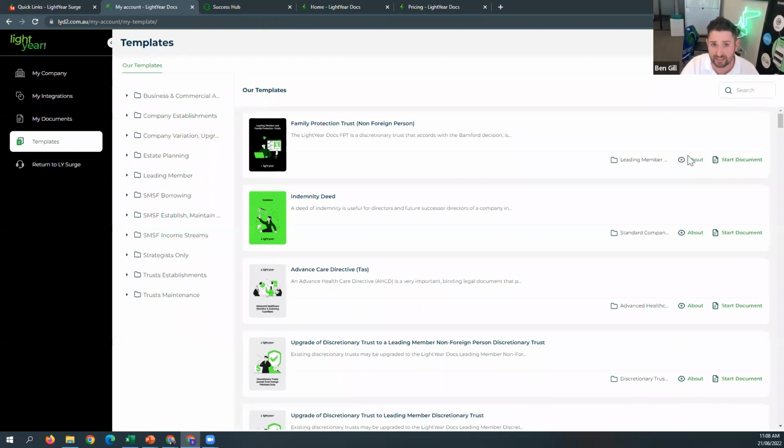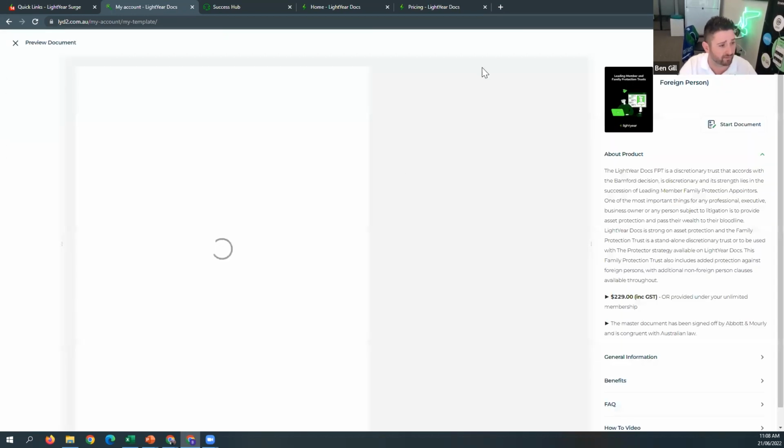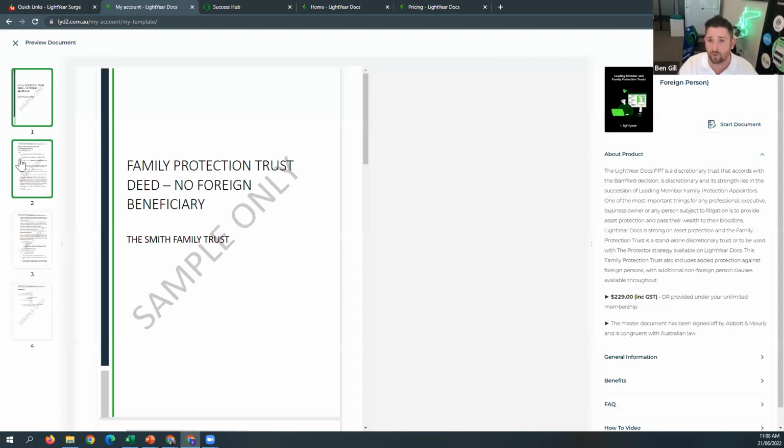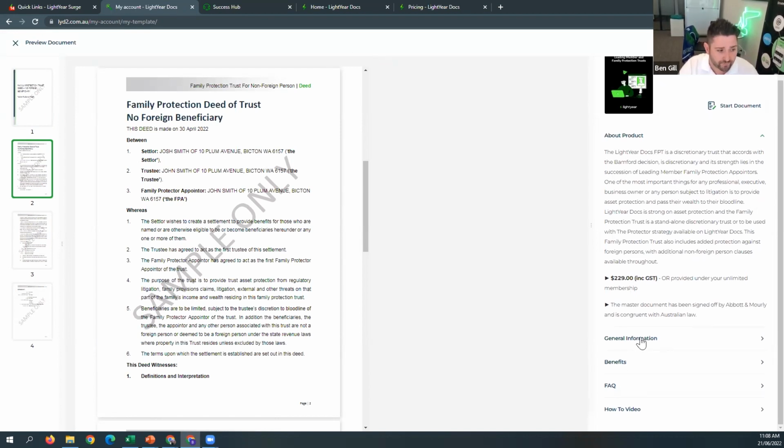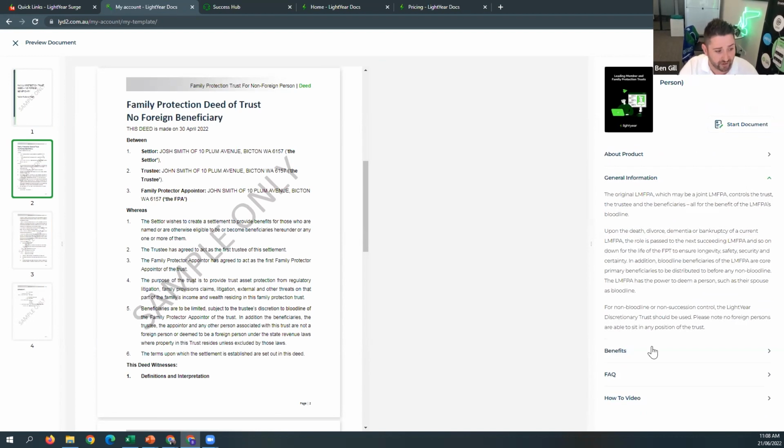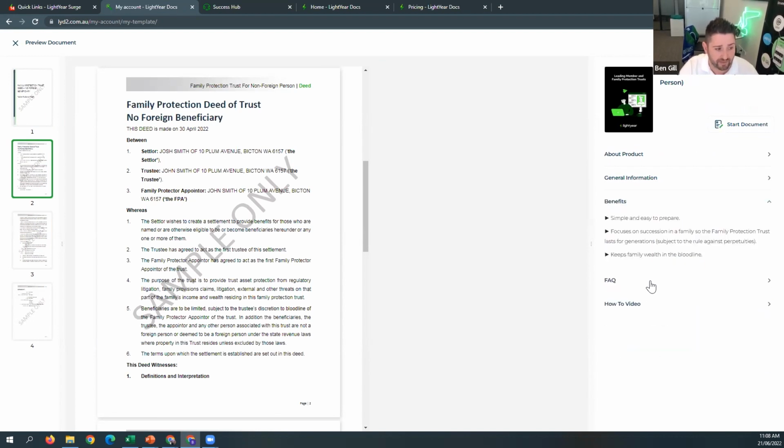This is a big key that I want all accountants to get out of this session today: what are you getting from your current providers? And have you reviewed what's in the document? So if you go to the About button, we're not shy. We'll give you the sample document. This is exactly what's in it. Here's a recommended retail price for it. There's the general information on that document, the benefits, the FAQ, and the how-to video on all of our documents that we've created.